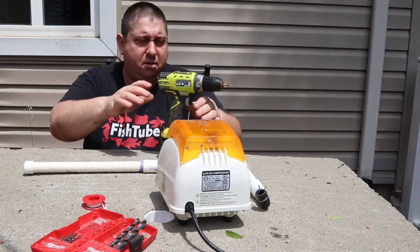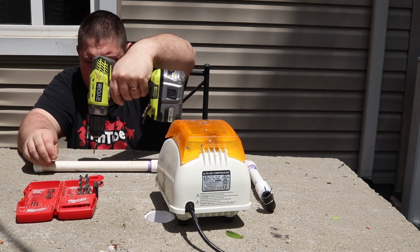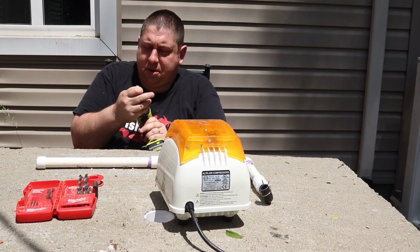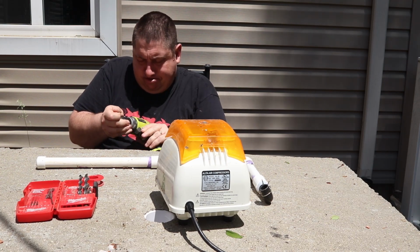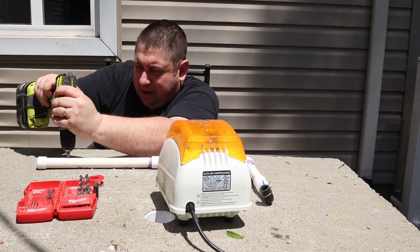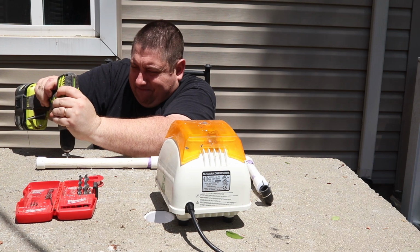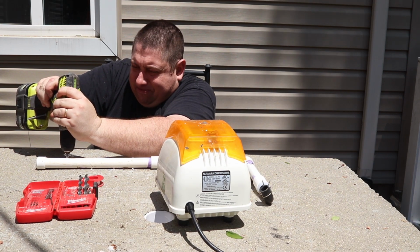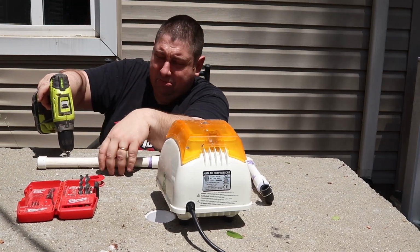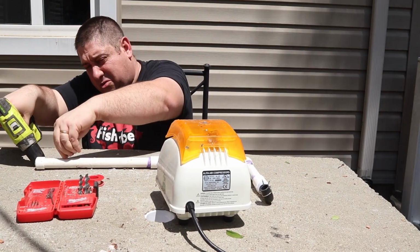Now what we're gonna do is put in our air valves. Little trick here to put in these air valves is if you put them on the end of your drill bit, so you get them on the end of your drill bit, and then you can just drill them right into the hole. Once you get your hole done, you can just drill them right in there. Just tighten them in when you're done.